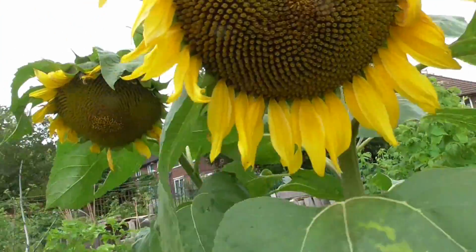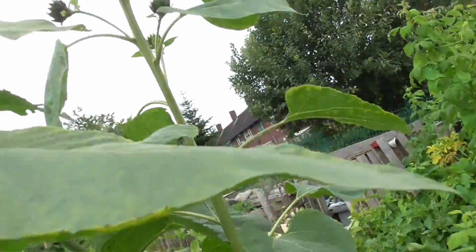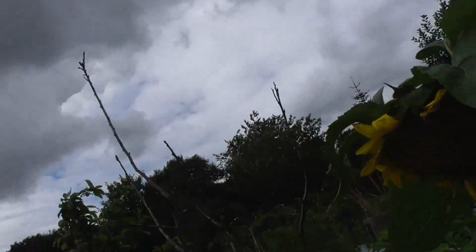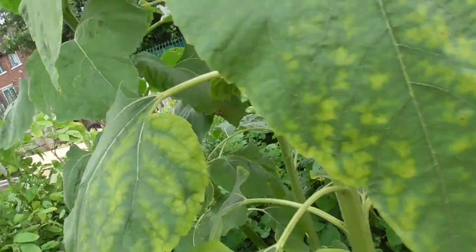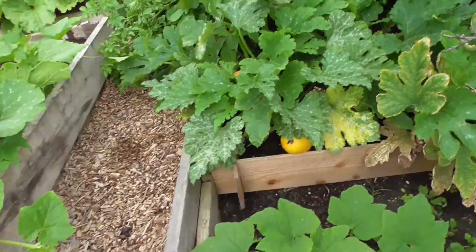Then I've got 3 sunflowers. We've got 2, haven't you? They're going to need supporting. They're getting to a size now. Job for tomorrow. It looks like it's going to rain today. Calling it a day pretty soon. Pumpkin.